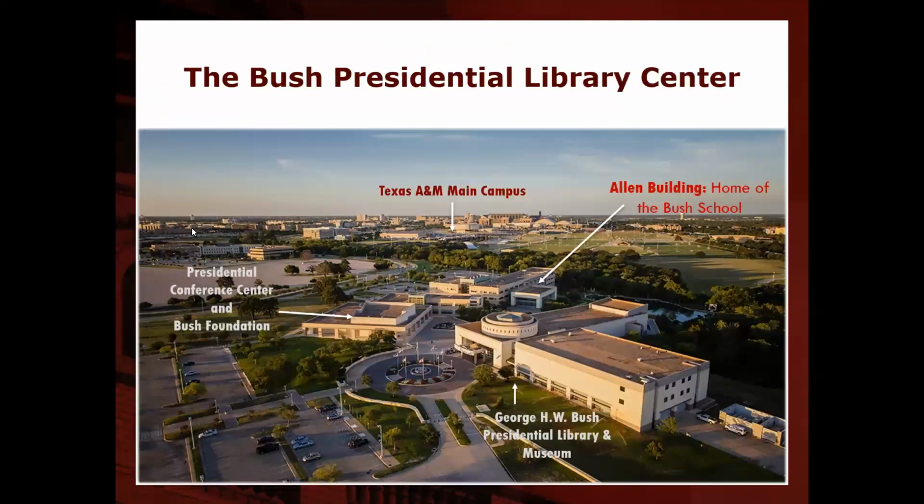The location here in College Station, once again, Texas A&M main campus. This is a huge campus. We're one of the largest universities in the nation. So you can see that the campus is in the far background. The further up, you've got the George H.W. Bush Presidential Library and Museum. We love having our own little kind of campus right here in our area, but it also allows for parking and for ease of students getting here.